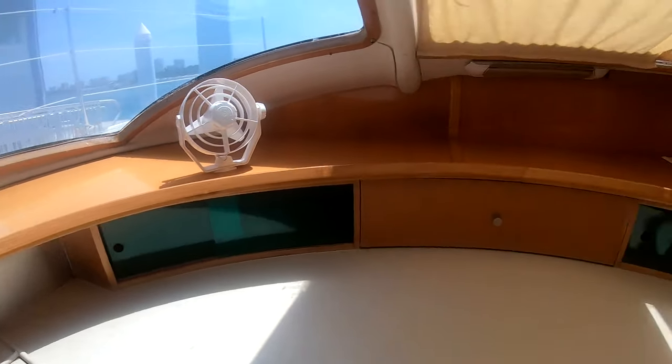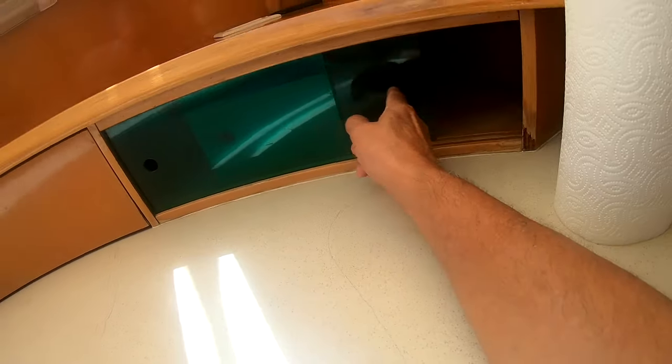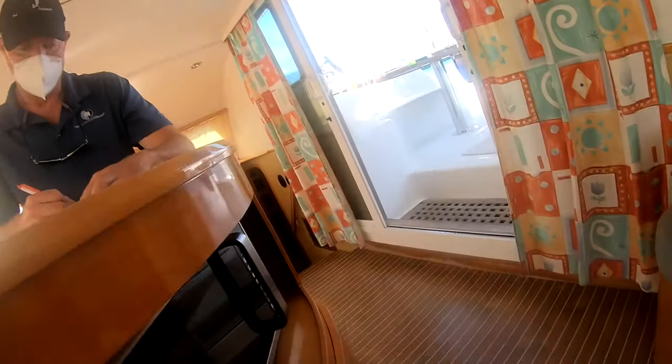It's a 410 stove, right. Open. Okay. I'm assuming these wires are all electrical, all marine grade. That's going through here. Looks like a regular MC cable.